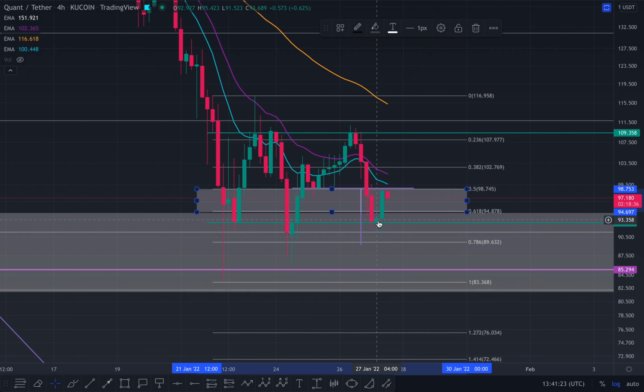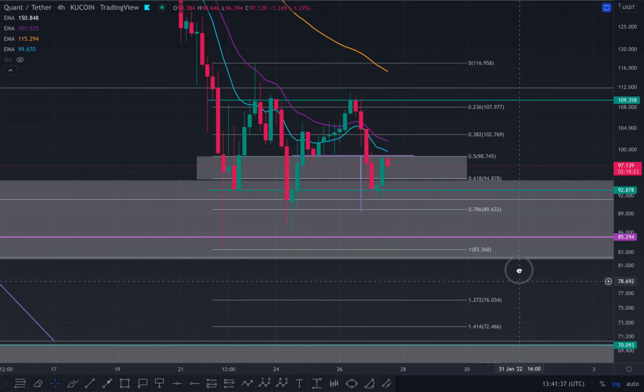So you actually had a fake out here, so you did lose it but got back in, but you haven't respected it as support yet. This is what needs to be seen, so we need to hold this as support, and if you fail to, obviously we'll be losing the 618, creating that reversal wave to the 1 at $83.